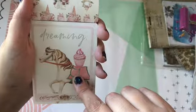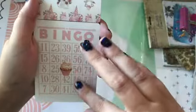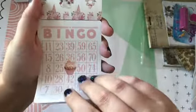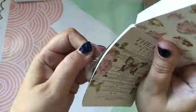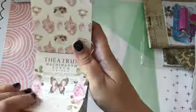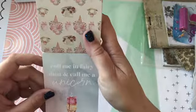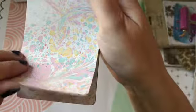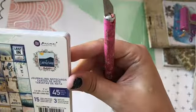Dreaming with a carousel and carousel horse and the cupcake. Gosh, I love this collection. It is so beautiful. Bingo with the cupcake in the middle. Oh, this is so pretty with the butterfly. Let's rip this off. Oh, the cupcake. Roll me in some fairy dust and call me a unicorn. Oh, that's so cute. Oh, that's such a pretty one too. Oh, how pretty. And then he also got me the Santorini journaling note cards, the smaller ones.